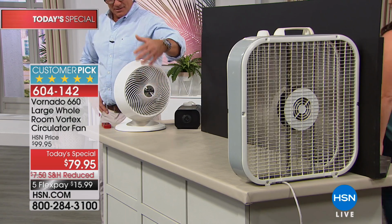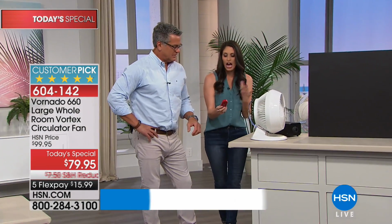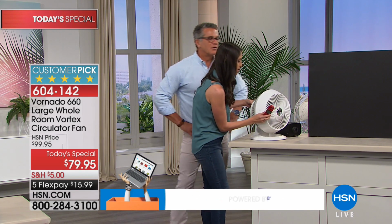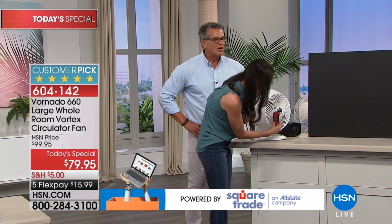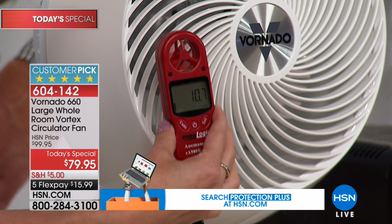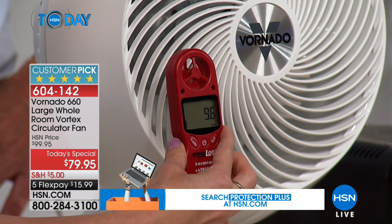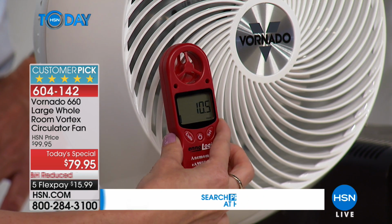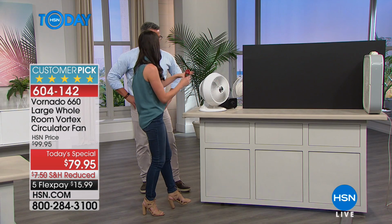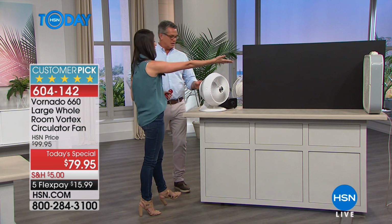How much power? We actually have this little anemometer that can measure the speed. I know everybody understands miles per hour because we all drive. I can turn this a little bit toward the camera, hold this up, and I'm getting right now 10.7, 10.3 miles per hour. That is significant because your average fan only gets 2 to 8 miles per hour. So you're talking about a lot more power in this small footprint in comparison to this box fan that gets 2 miles per hour.